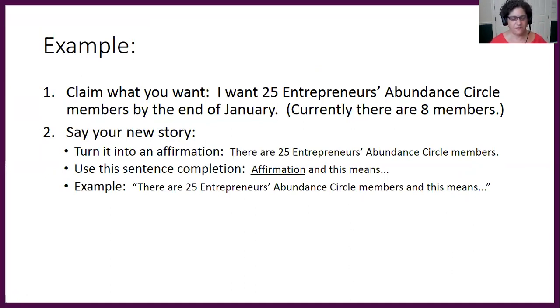There are 25 or more Entrepreneurs Abundance Circle members. And this means that I am excited. I am excited to go to our Abundance Circle meetings. I'm excited to go to all the trainings because there are people showing up and they want to be there. I'm excited because they're learning from each other and they're learning from me.